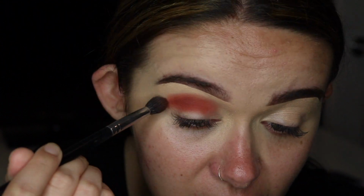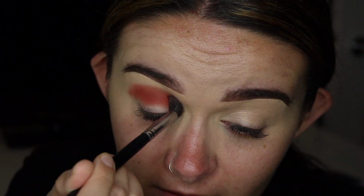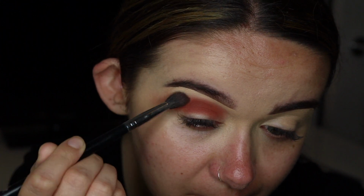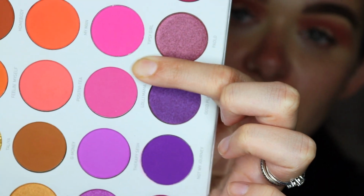They're just like all my other Morphe palettes, I would say. Just gonna slightly blend that edge out a little bit as well. Obviously I do have eyelash extensions, so I won't be wearing false eyelashes. I'm then going to go into the shade Lolly Mama, which is this one here. I'm going to use a MAC 242 brush to apply that.